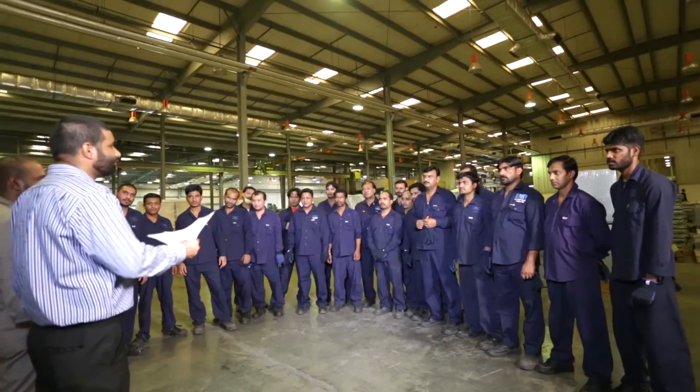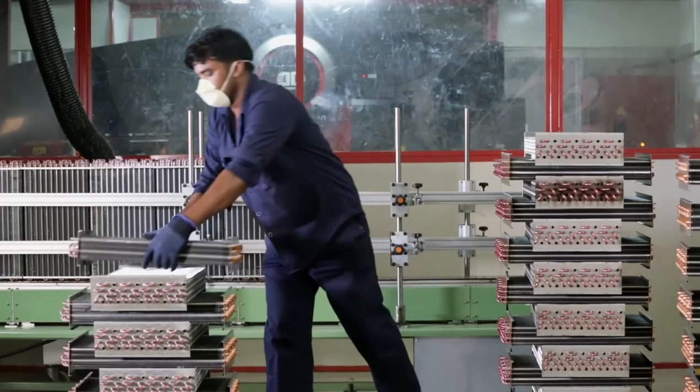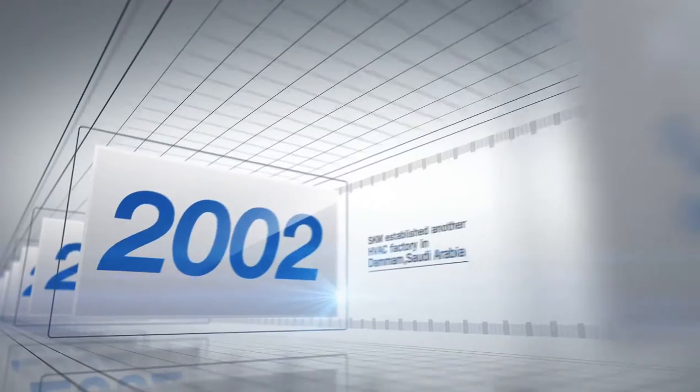As HVAC contractors working in Saudi Arabia for the past 20 years, we can say that SKM have been with us as a perfect partner for many reasons, not to mention their durability. They are approved, they are licensed, and they are mostly competitive. We are working with SKM on different projects. We are impressed with the price, the quality, and the maintenance that they are offering.